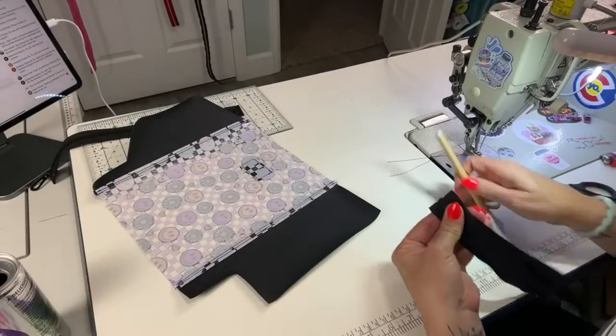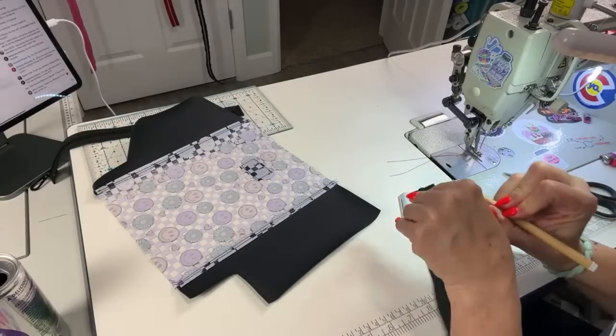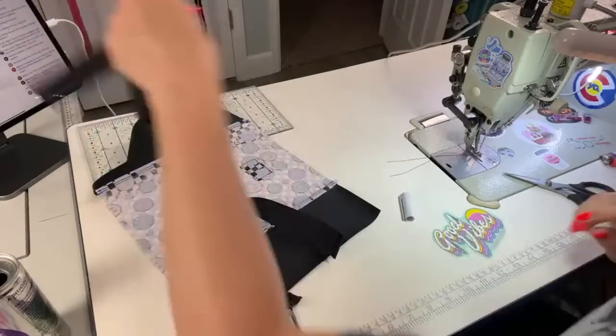I am just centering up everything here and marking my centers. Doop, doop, doop, doop. I'm going to go ahead and do that on my other zipper too.